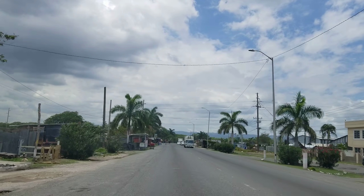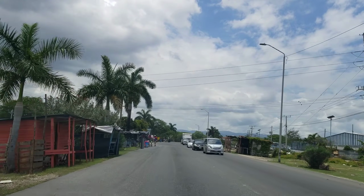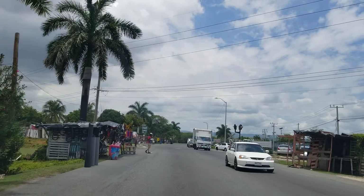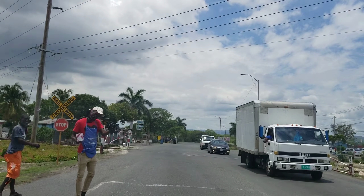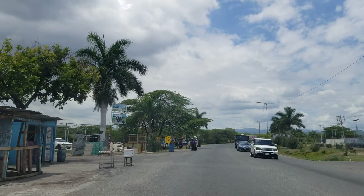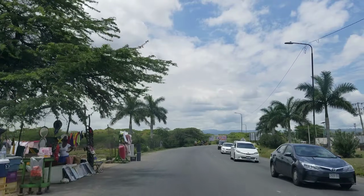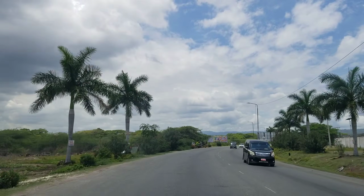Okay, coming up on the right, that warehouse that has the blue and white building, that's the food, oh my god, what's the name of this place now? Food for the Poor, that's their office, that's their location in Jamaica. It's a charity that helps persons in need.